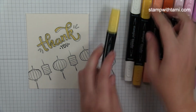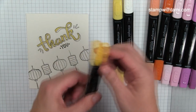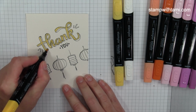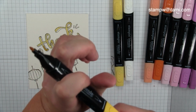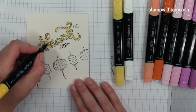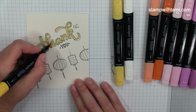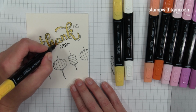All right, so next up, I'm going to take the darker of the Daffodil Delights, and I could do this with either the nib or the brush tip end. I'm using the nib. By the way, these caps are nestable. I know I'm holding it here, but they do nest, so they stack on top of each other, which I thought was genius because I have a habit of losing them. I don't know if I'm the only one that does that.